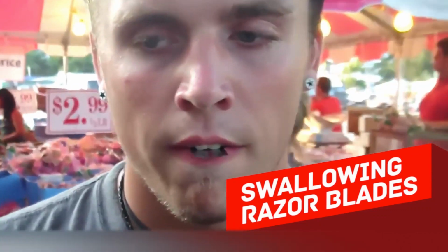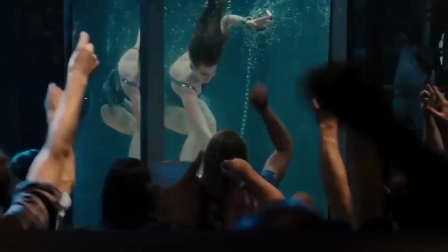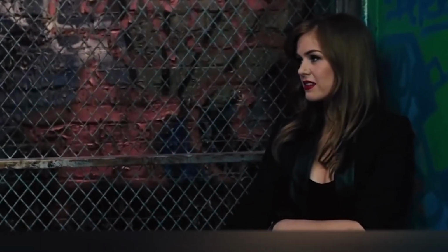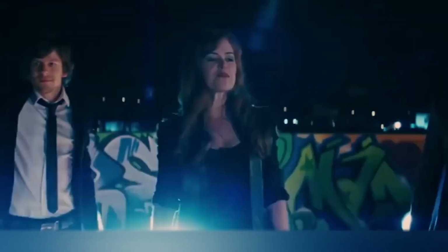Don't do it. Swallowing razor blades. The most spectacular tricks are usually the most dangerous. To perform them, the magician needs a lot of training, a steady hand, and a lot of precision. Otherwise, you can ruin the trick for the audience, but also harm yourself and even kill yourself.